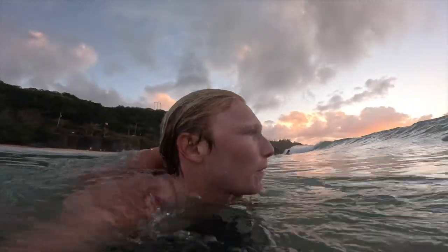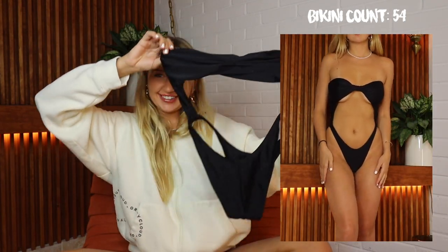Next, we have GGC. My all-time favorite one piece was from GGC, and I'm so, so, so sad, but I was playing in the shore break at Waimea with Noah, and we got tumbled so hard that my bathing suit ripped, which is shocking to me. Because their bathing suits are super thick, amazing material. It was one of my favorite one pieces, but I do have a few other favorite one pieces from GGC. So we have this one, and it looks kind of crazy, but it is so freaking cute.